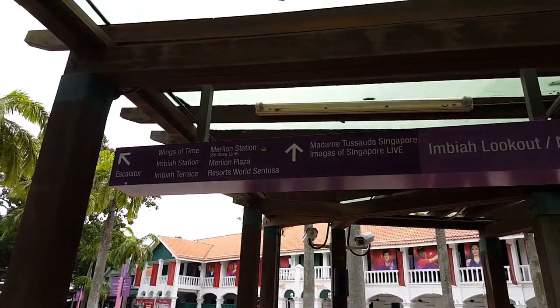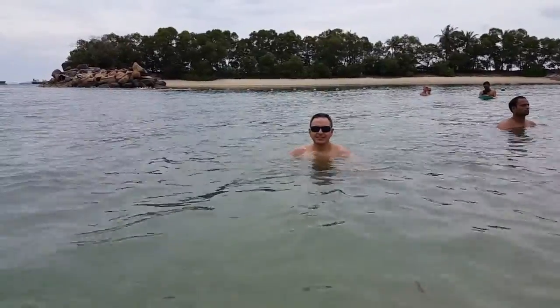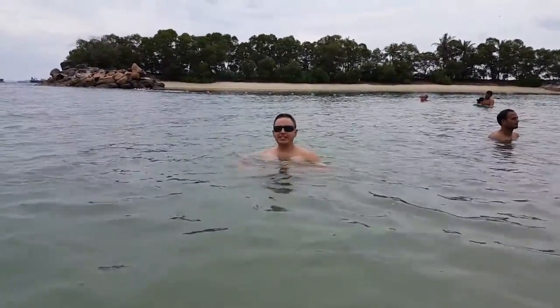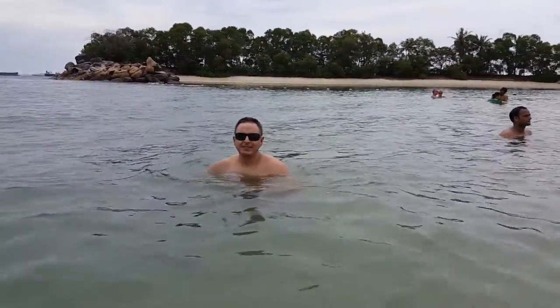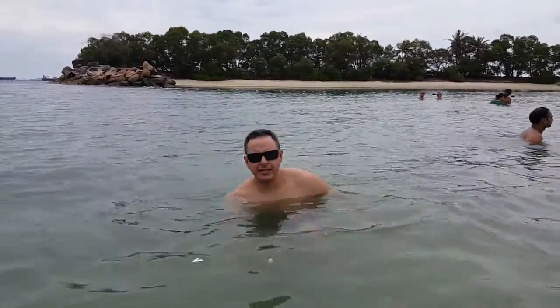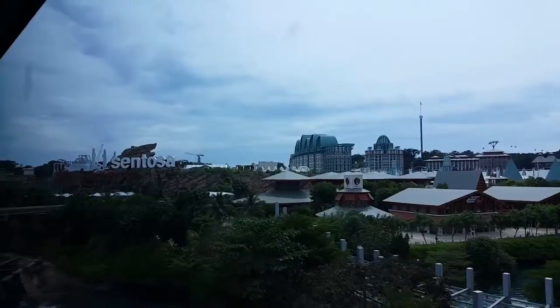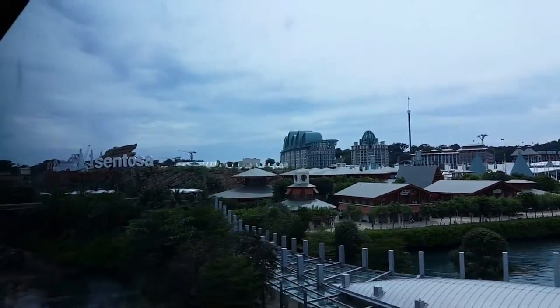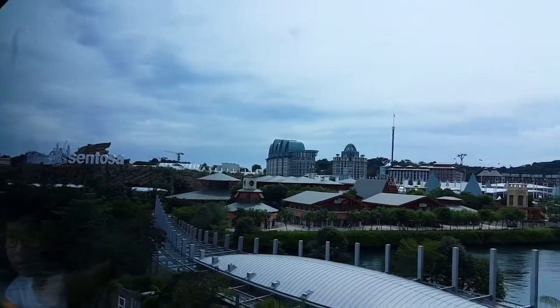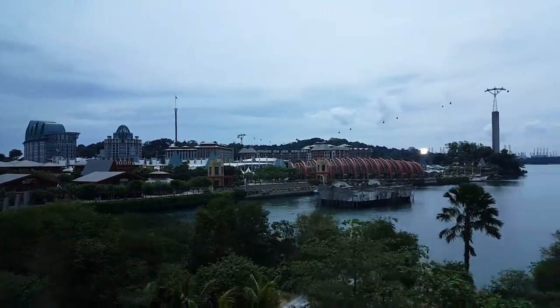So we're going to Resort World. Swimming in the South China Sea, on purchased sand from Malaysia. Oh, you got it? Yeah, I got it. Too far though. What's that? A big ship? Yeah. Bye-bye, Sentosa.